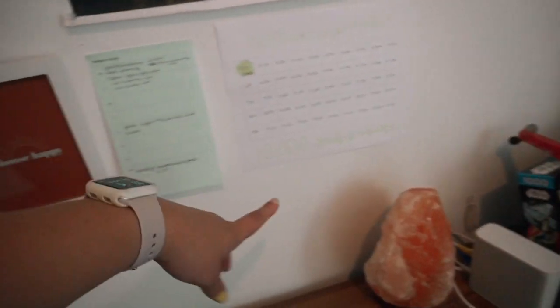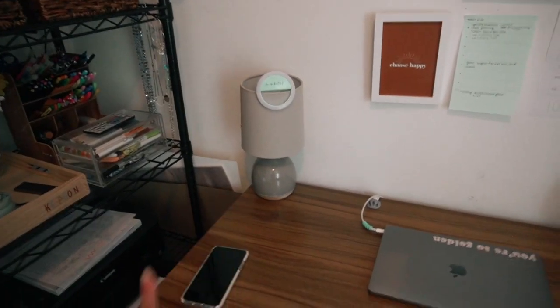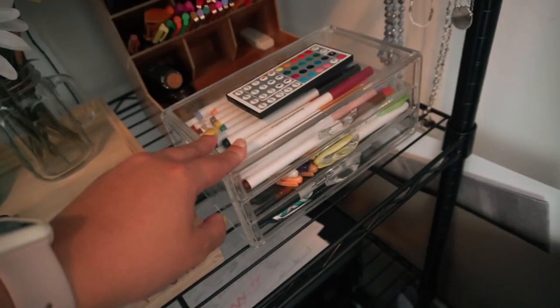Weekly plan sticky note here, and then a countdown to 10K, which is crazy that I can even think about looking at 10K. It's gonna take me a long time, but that's a goal there. And then I have my lamp here, and then that's the poster I need to hang up, but I'm gonna get a frame for it. I emptied the trash can, and then these are just some poster boards that I use as backdrop. And then I had these switched around.